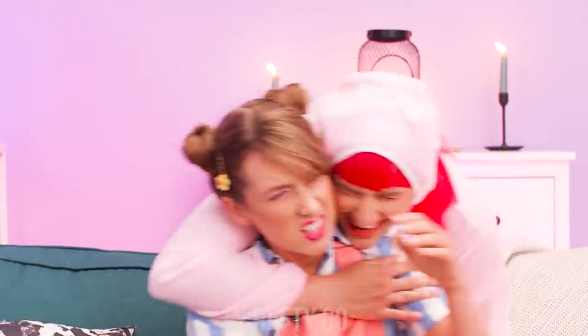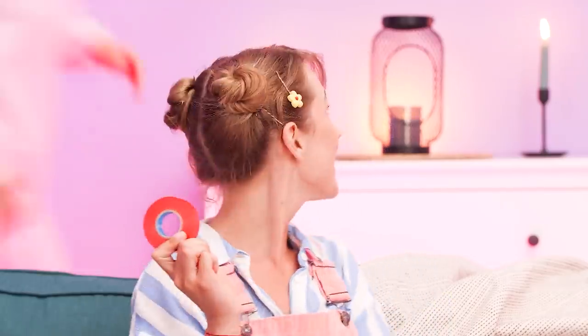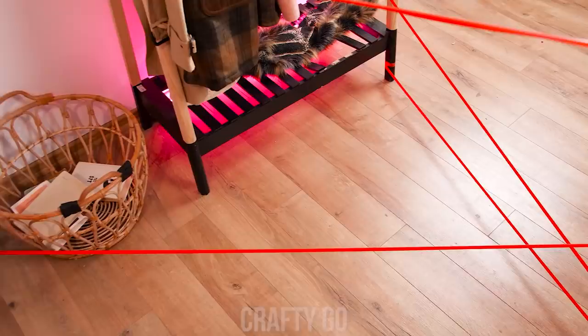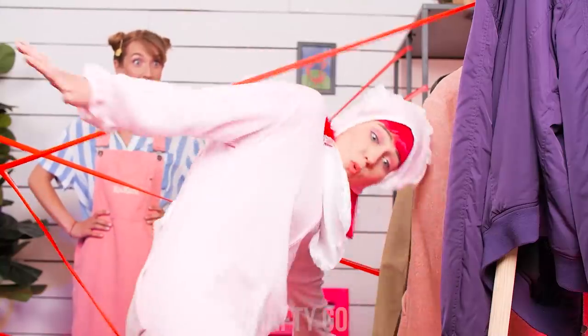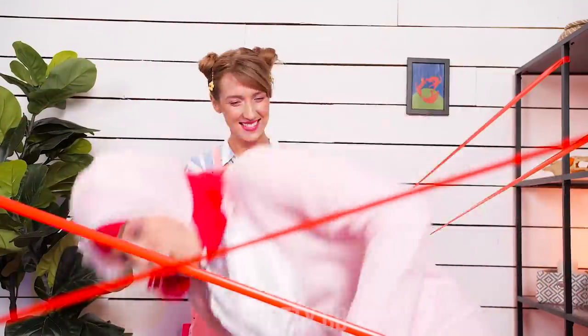Baby mom is running around the room. Maybe I can use this. Look! Ooh, wow! Use the tape to make an obstacle course. Here! Wow! Try it. Finally, Megan managed to keep the baby busy.